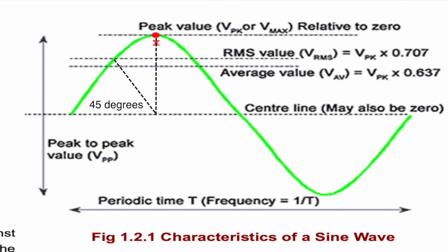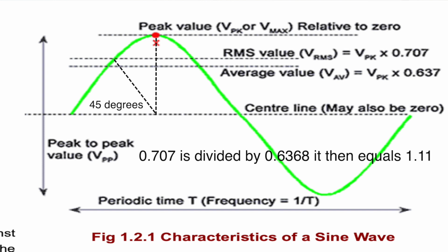For calculating electrical values, the root mean square value of 0.707 is divided by the average value 0.6368. We then get the number 1.11. For reasons I can't explain, sometimes with mathematics, the decimal point can be neglected. This would give the number 111, the same frequency as the cave in Malta.